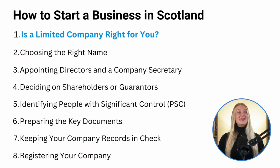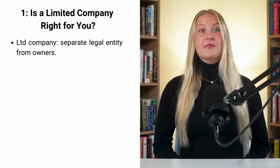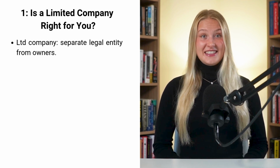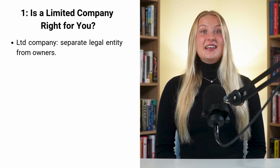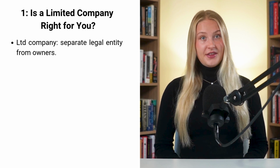Step 1. Is a limited company right for you? Before diving into the details, it's important to consider whether a limited company is the best fit for your business. This decision affects how you operate, manage taxes, and raise capital. A limited company is a legal entity separate from its owners, meaning it has its own finances that are distinct from your personal assets. This can be a great advantage, but there are other factors to think about too.